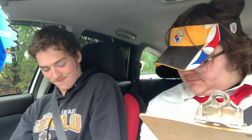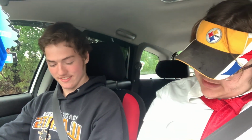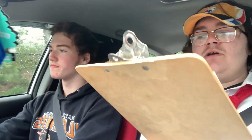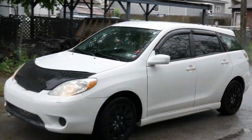All right, now put it in park. Pull the emergency brake. All right, you're good to go. Just make sure that's all the way down. Whenever you're coming out of a parking spot like that, if you're going back on the main road, you do want to use your turn signal to signify that you're going back out on the road. Okay. If you could just turn left up here.